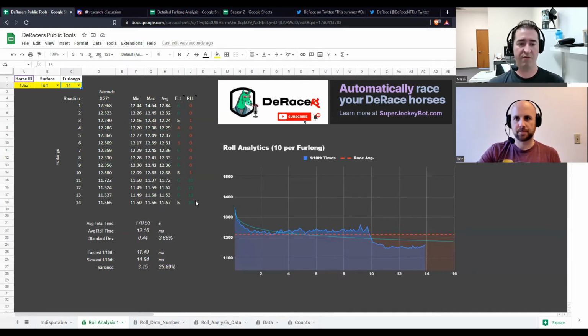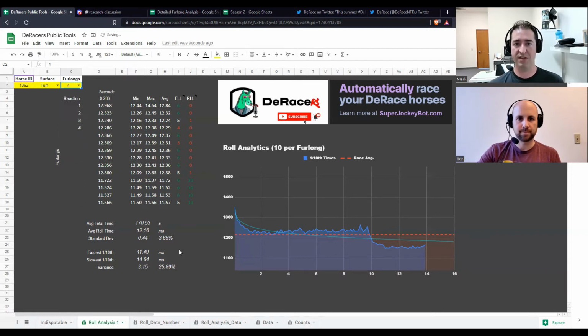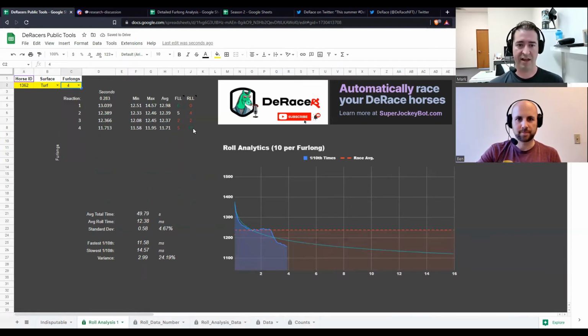So if you're running 14, 15 furlongs, you're going to see your last 4 furlongs be much faster than your previous set. If you're only running 8, it's going to be those last 2 furlongs. If you're running 4 furlongs, you get a speed boost in that last furlong. Just now, like some that. Horses will, yeah, there you go.